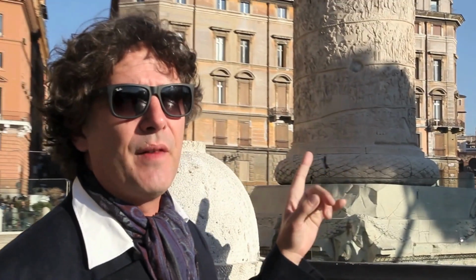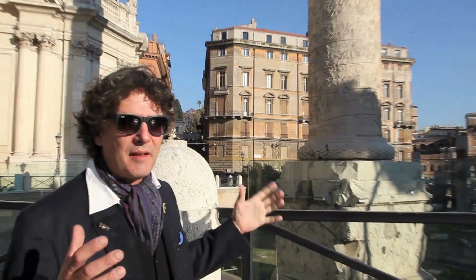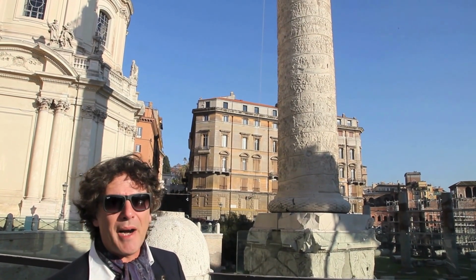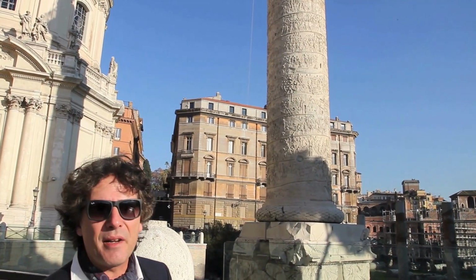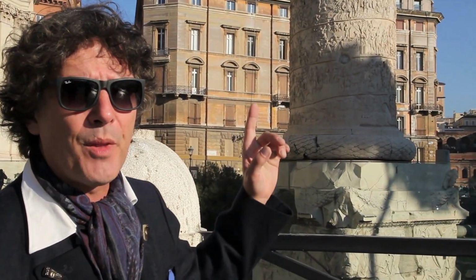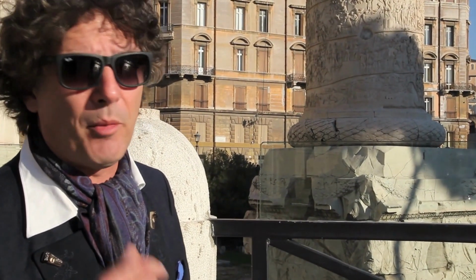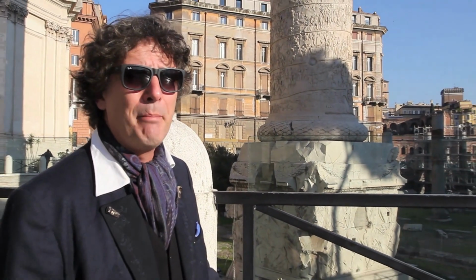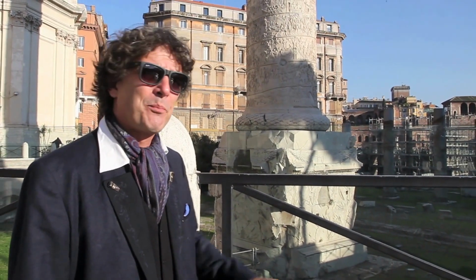In reality, this is a hollow column made of 17 cylinders, gigantic cylinders of marble stacked one on top of the other. The column has a spiral stairway inside of it, carved out of pure marble, and it goes all the way to the top, to where the statue of the emperor was, from all the way at the bottom, where the entrance for service and maintenance was required.